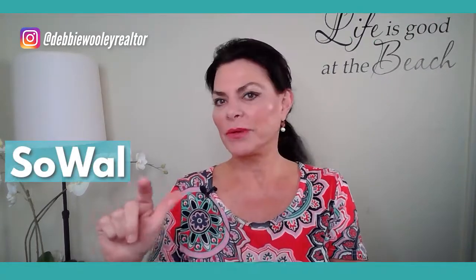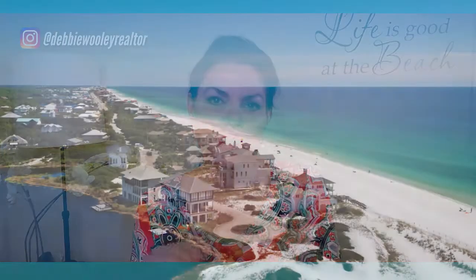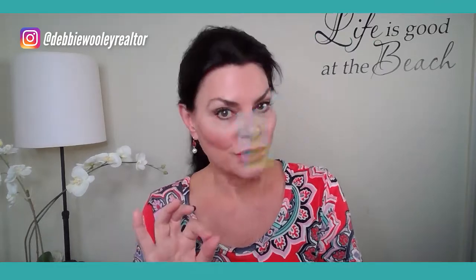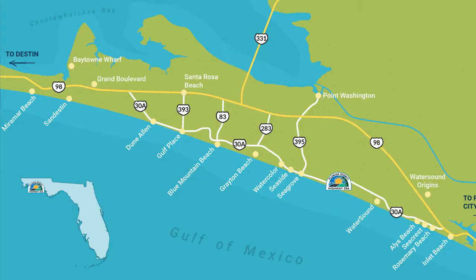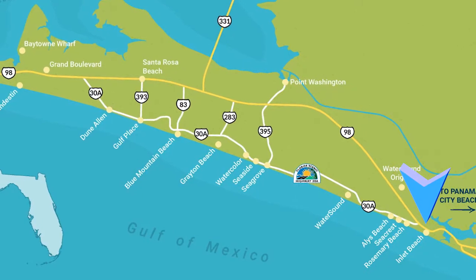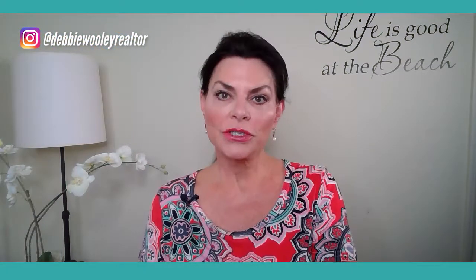So it's S-O-W-A-L. And SoWal is made up of all the little beach communities and neighborhoods that go along South Walton, because Walton County actually goes way up to DeFuniak Springs, and those are much more residential versus vacation and resort areas. So today we're just going to talk about SoWal, and we're going to begin where it begins in Miramar Beach, and it goes all the way down to Inlet Beach just before you get to Panama City. So South Walton beaches, or SoWal, starts in Miramar and goes to Inlet.